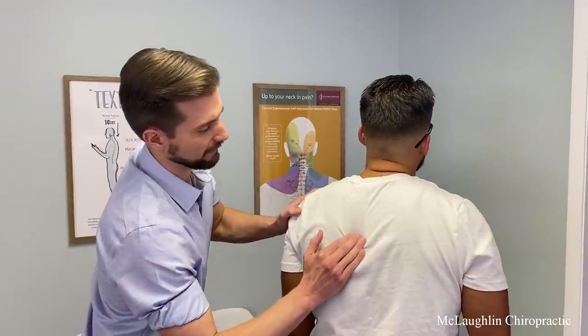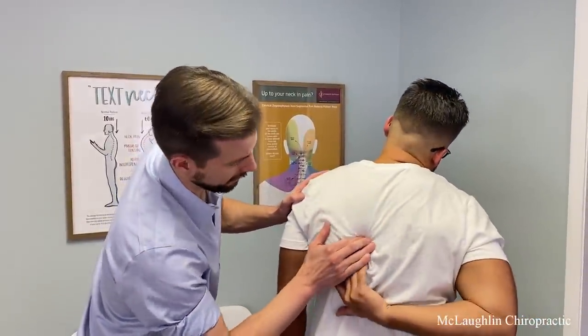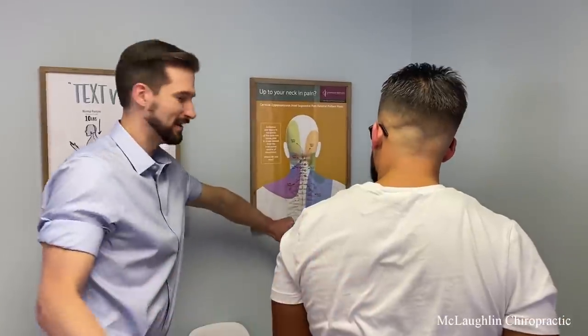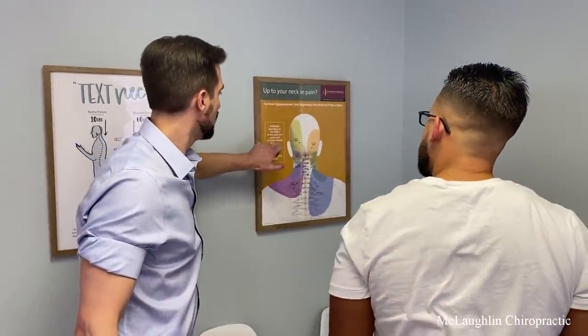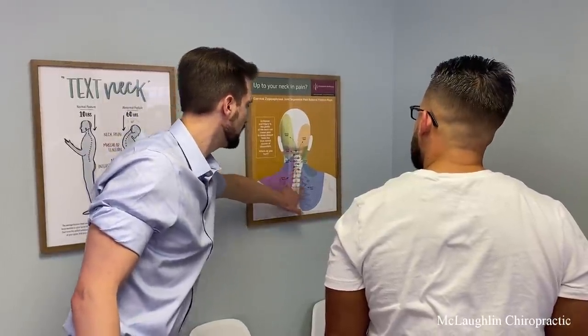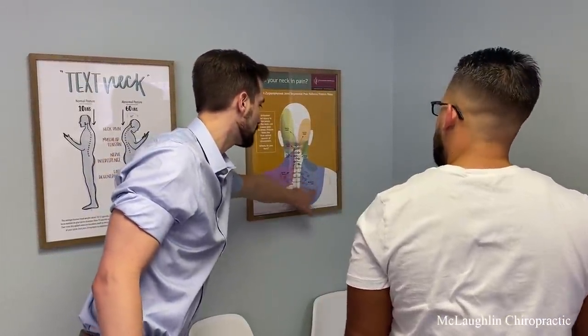Kind of right here, right? Yeah, and a little bit underneath right over here. Up underneath here? Yeah. So if you notice on my nice picture here, irritation or injury to the joints of the neck, specifically the lower neck, can give you pain and symptoms all around that scapula.